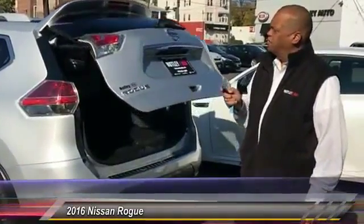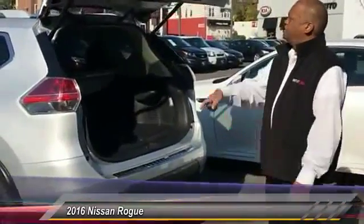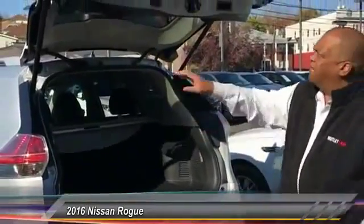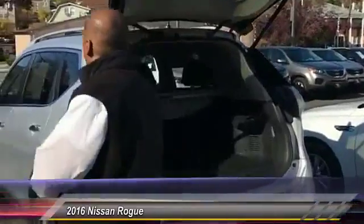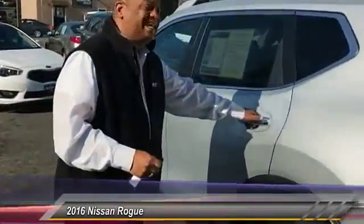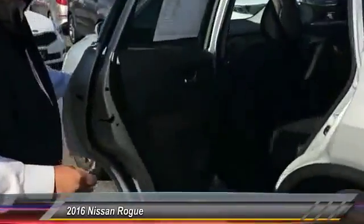Just wanted to show you this 2015 Nissan Rogue. As you can see here, we got a little bit of automotive magic with the automatic liftgate back here. Also, if you take a look at this vehicle, as I said, it's a 2016. It's got just over 3,000 miles.